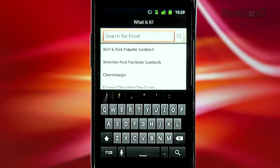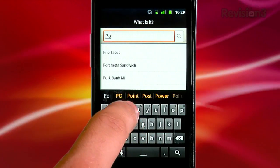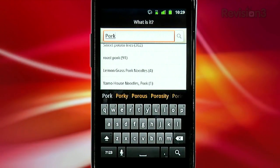Next step is to identify that dish. Based on the restaurant, they'll auto-suggest some dishes that other users have submitted. If you type in the name of your dish, this list auto-filters as well, which is really handy. If someone's already spotted your dish, it's easier to click on it than to type the whole name in. But sometimes you're the first one, or it's a new dish, and then you have to type the entire dish in yourself, which isn't too bad.